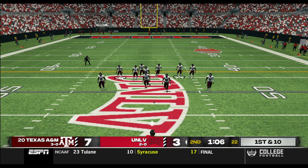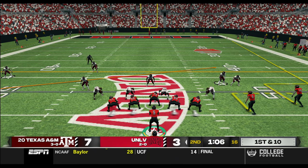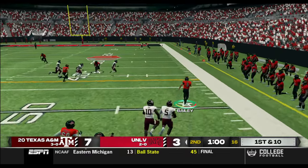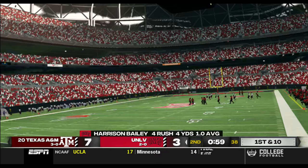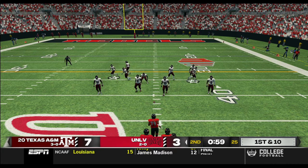Momentum swings have been fairly even. And with so little separation, this game can be drastically changed on just one or two plays. Now he's scrambling. And he has it on the corner. He's out of bounds at the 42. First and 10. Ball on the 42.